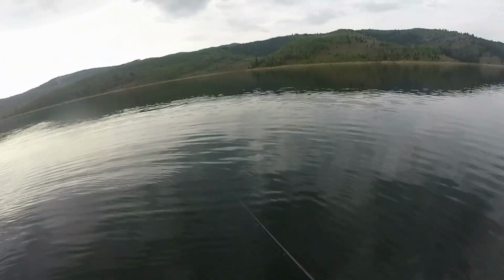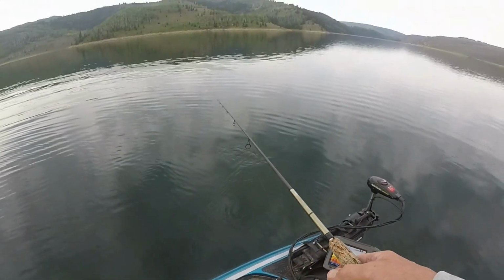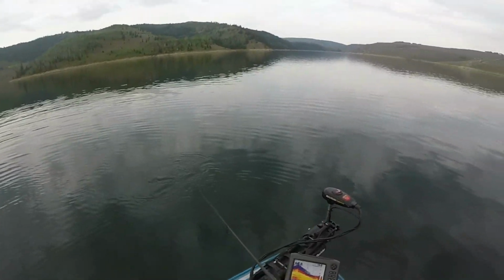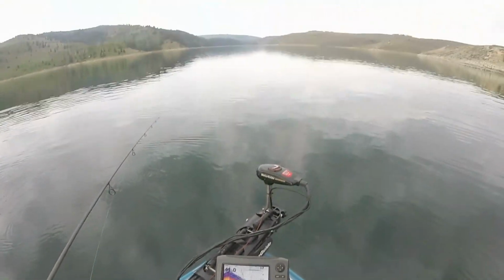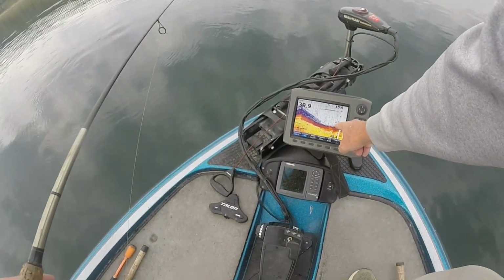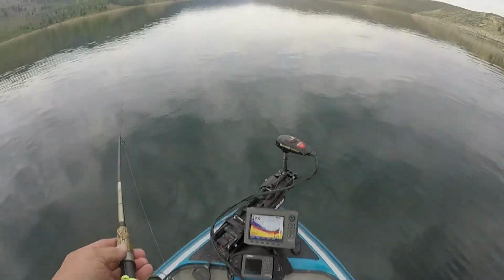Okay, so we're sitting in 40 feet of water. So you caught that fish in about 36 feet of water, straight down under the boat. Now I'm looking right here. See, these fish have gotten active right here. Probably can't see that. Those fish have gotten active right there. There's a fish right there at 20.